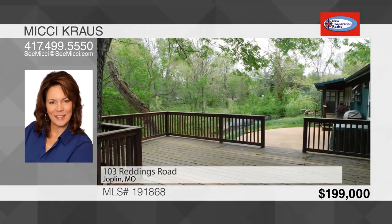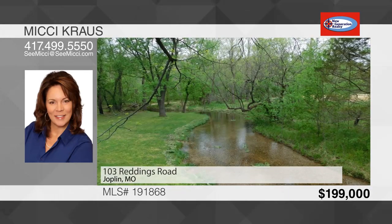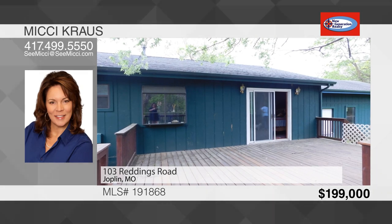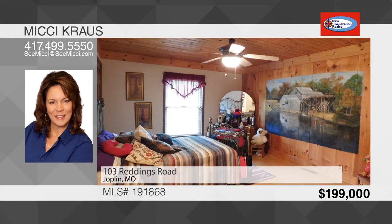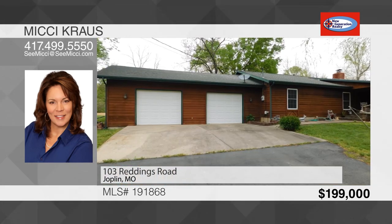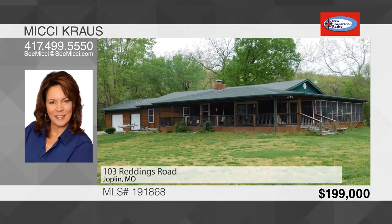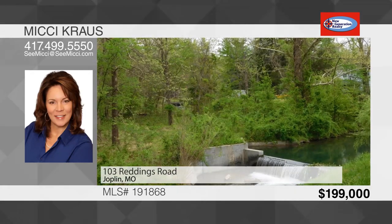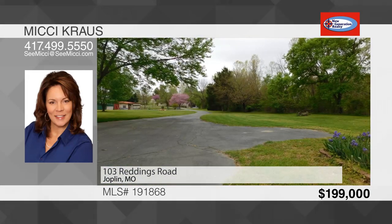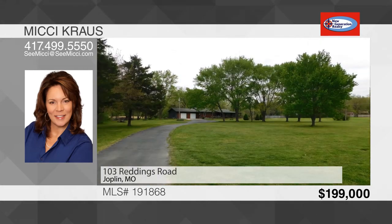There are three bedrooms that share two baths. Master bedroom on the back of the house has its own access to the deck to enjoy the sights and sounds of nature. The other two rooms are nice sized. Two-car attached garage with extra work or storage room. Bonus features include solid six-panel doors, whole house generator installed, walk-in showers, new HVAC in 2018, well, and septic. This is a beautiful country setting to live in with city conveniences. To see this house, call Micci Kraus.